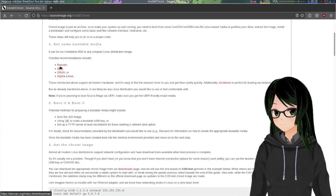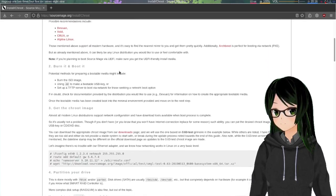So it starts by recommending a few ISOs that you could grab. It says that pretty much any Linux distro's ISO should do. I'm going to be doing this in a VM from a Void ISO, and I will start by noting a couple things that if you go for the minimal ISO, you will need to install on there.